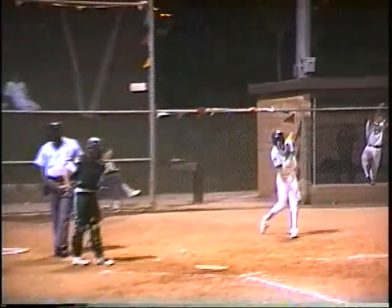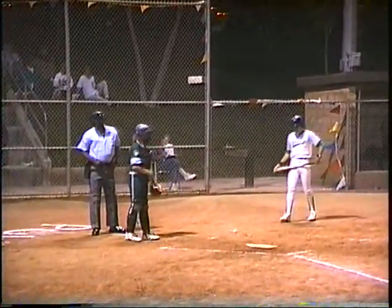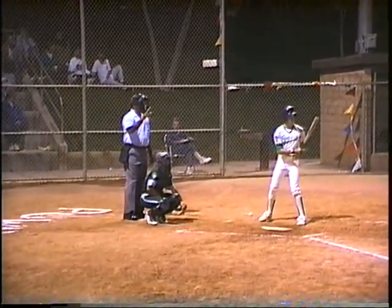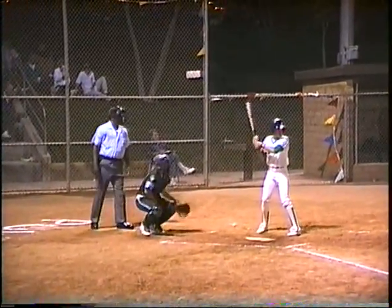The 0-1 pitch, curveball in the dirt, 1 ball, 1 strike. Well, this is the Pony League, and most of these kids are 14 years old, as that one is fouled back. And this is when baseball really starts to get serious. They use the same rules in this league as the major leagues, except they play 7 innings instead of 9.